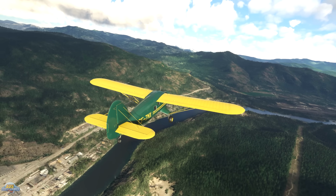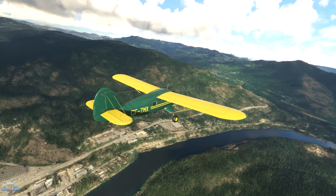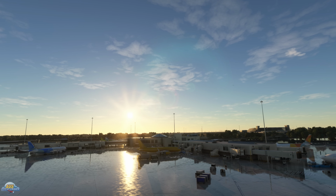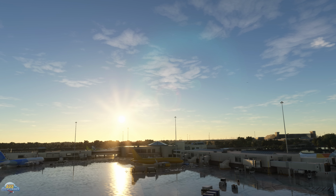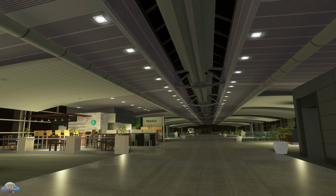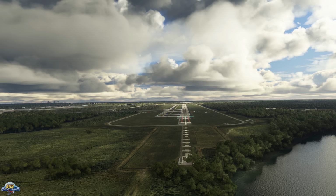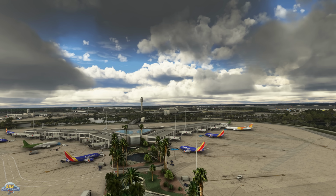In another airport release this week, Taxi to Gate has released Orlando International Airport. Orlando serves as the primary gateway international airport for Florida and serves about 850 flights daily with 135 international and domestic destinations. Major airlines you would find here are United Airlines, JetBlue, Southwest Airlines and Spirit Airlines. Features include custom ground textures, custom photo scenery, custom mesh, full detail buildings, realistic ground markings, dynamic lighting, PBR textures and a numerous amount of static objects.